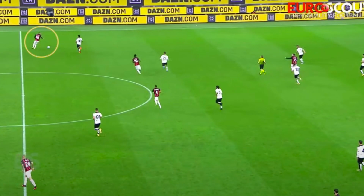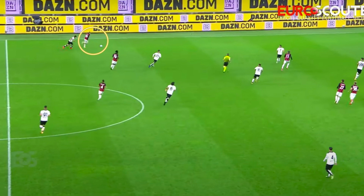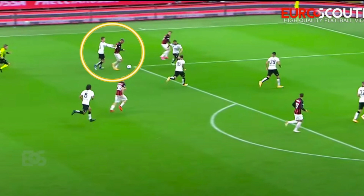Here we see that the ball is on the halfway line with Theo being pressurised. Most fullbacks in this situation would maybe play a safer pass sideways or backwards or loft the ball back into the final third, but Theo has the confidence, speed and dribbling ability to knock the ball around the opposition player and drive the ball forward past the opposition's midfield all the way into the box. This is an incredibly valuable asset for a side to have, as this allowed Milan to progress the ball from the middle third into the box in a matter of seconds.